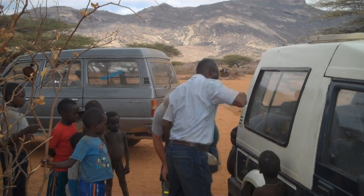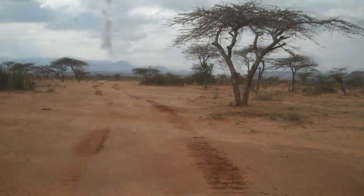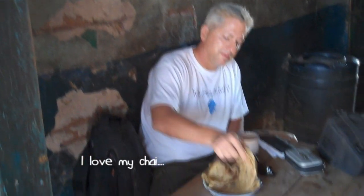We then drove to Isiolo, where we spent the night, and the next morning we drove to the area of Wamba and the Samburu people. We're in Ludongo Kwe, Kenya. This is the area of the Samburu. Jose and I just drove a couple hours here. We're having a cup of chai, some chapatis, and then hopefully we're going to walk around and see the town and see the people.